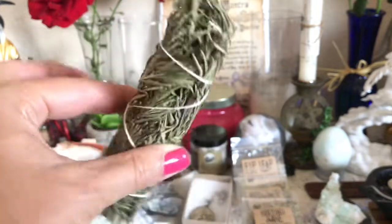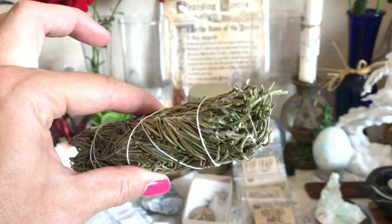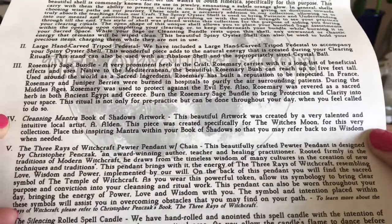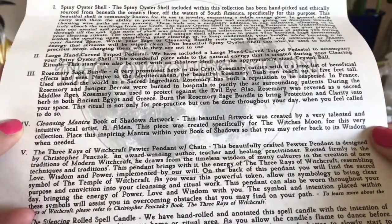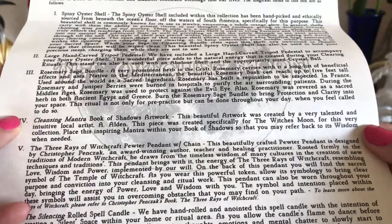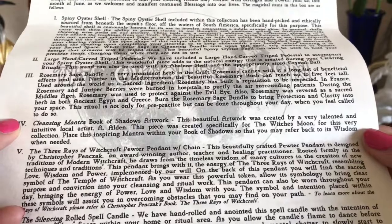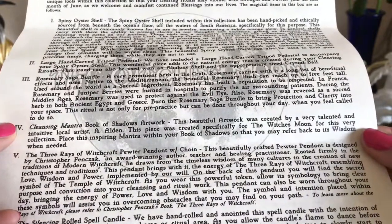But yeah, so I was definitely loving opening up my box, and I was like, oh, that's rosemary. So yeah. Then we have a cleansing mantra, Book of Shadows artwork. So this beautiful artwork was created by a very talented and intuitive local artist, Adrian Alden. This was created specifically for the Witch's Moon, and it's to place this mantra within your Book of Shadows so that you may refer back to its wisdom when needed.